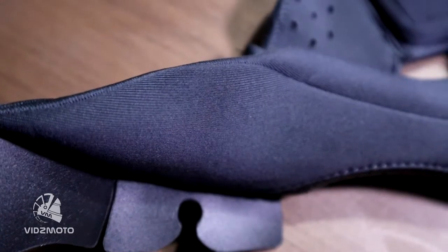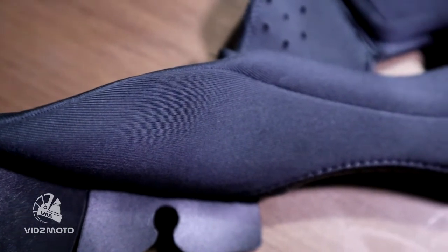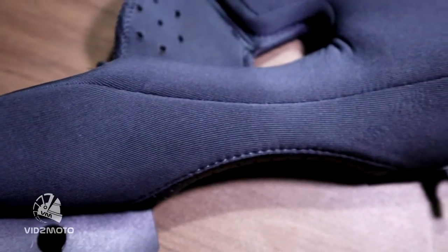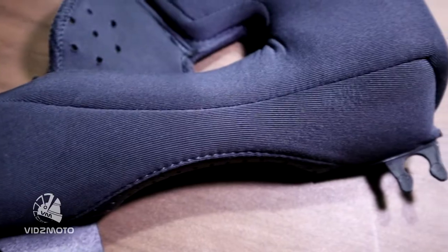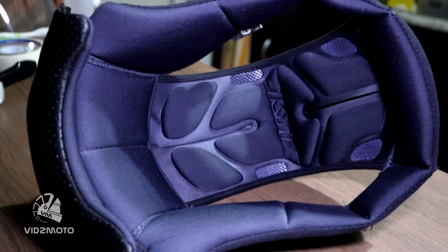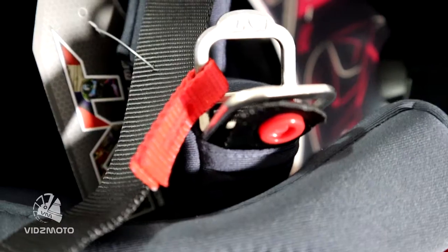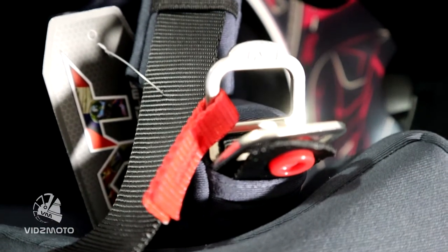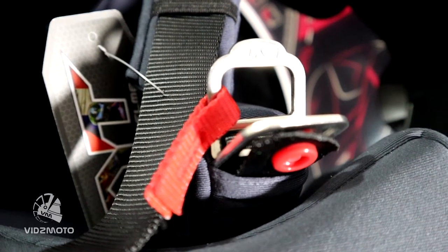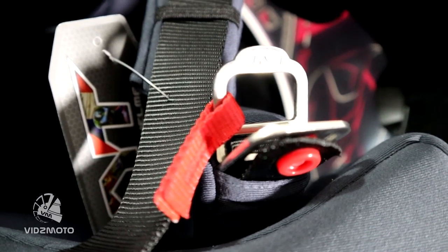So yung cheek pad niya can be washed, so pwede nyo siya labhan. So, gawa siya sa ballistic fabric para kahit pawis ka, fresh pa rin at dry. Yung strap niya is a buckle type, which is para sa akin medyo mahirap siyang ikabit. Pero, safe ka dito kesa sa quick release.